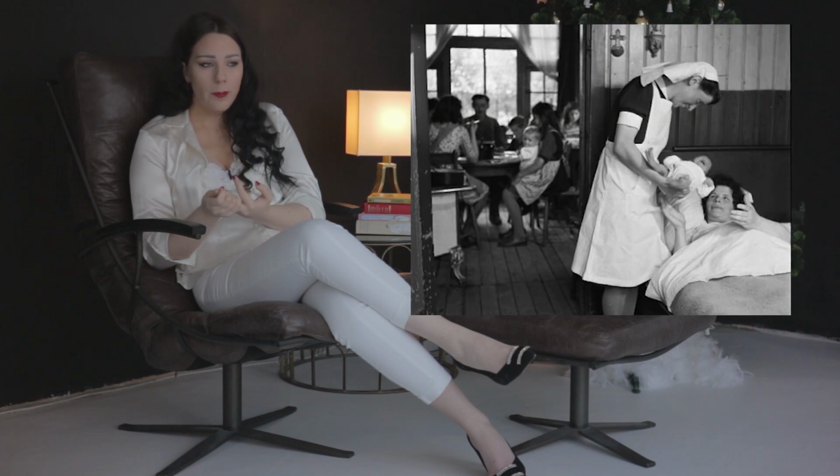Or you want to give birth at home. This is very common in the Netherlands for women to give birth at home. I find it a little bit strange because in my country that never happens. Always all the ladies are going to the hospital to give birth, of course, but here in the Netherlands it is different.